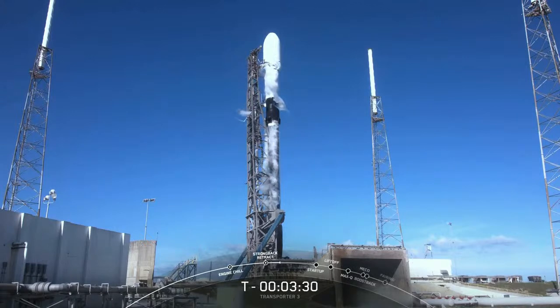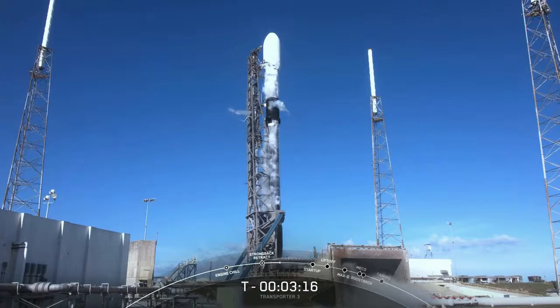The transporter erector has the launch mount, and that's what the first stage is attached to, and the strong back is hinged to the launch mount. And if you listen closely, you can hear the hissing and popping of pressure venting from the rocket and the plumbing in the transporter erector.